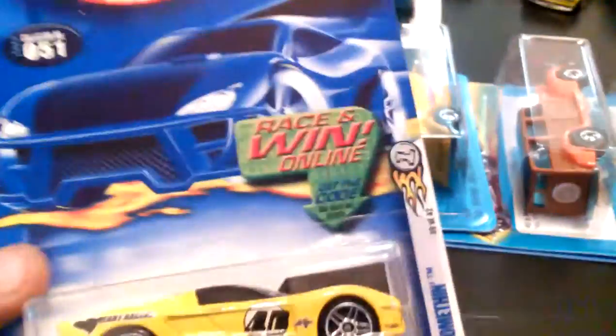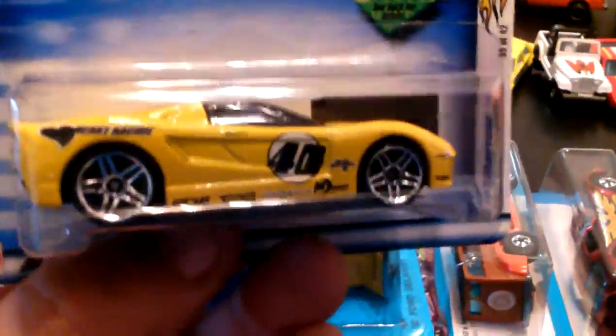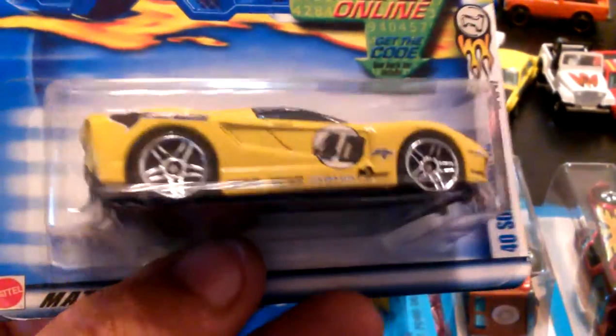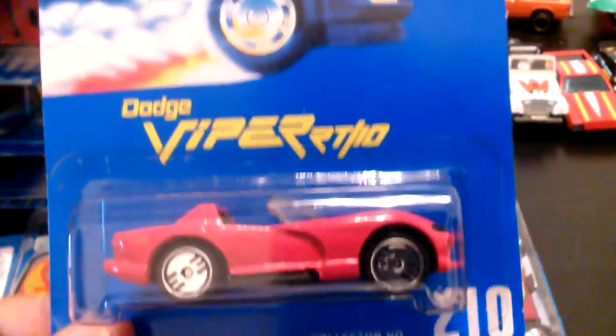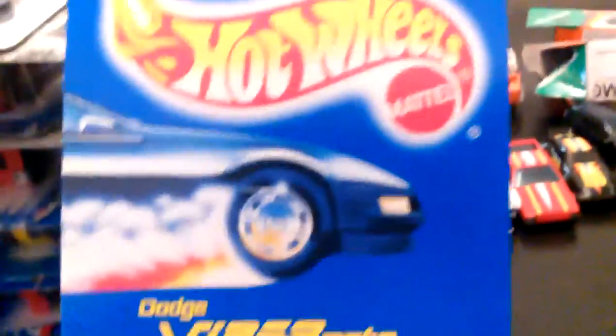And 40-something, which I thought kind of looked a lot like a Ferrari. That's the reason I got it. But it is 40-something, not a Ferrari. And these, got this for a buck. I couldn't believe it. Dodge Viper RT10. Blue card for a buck.